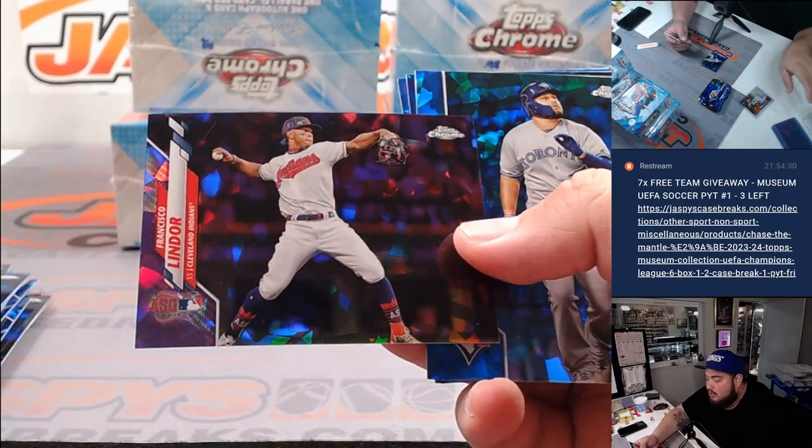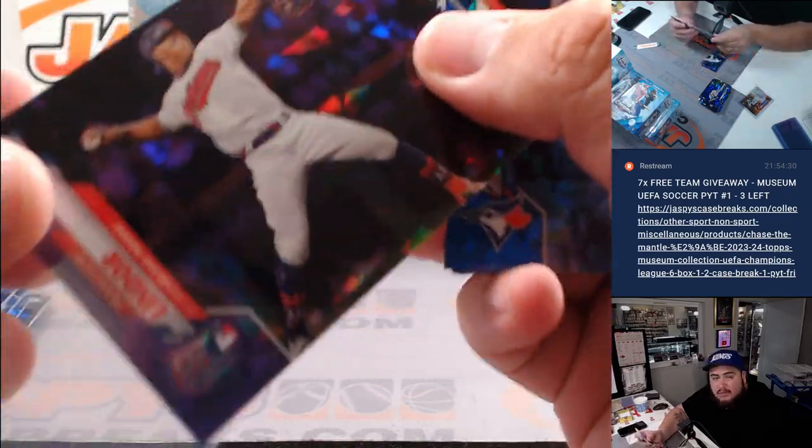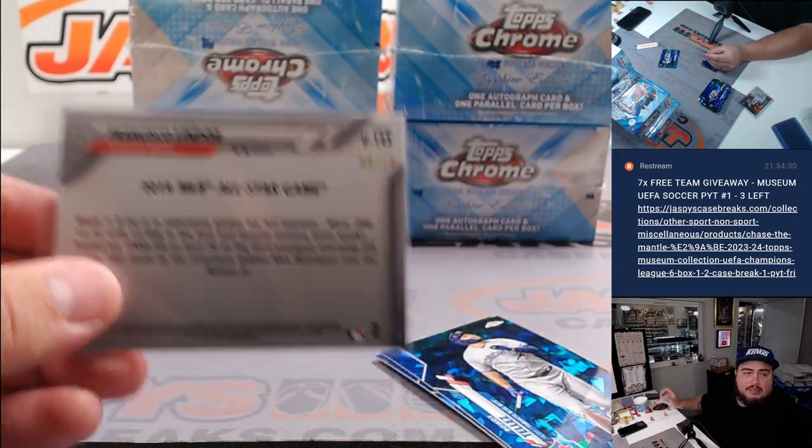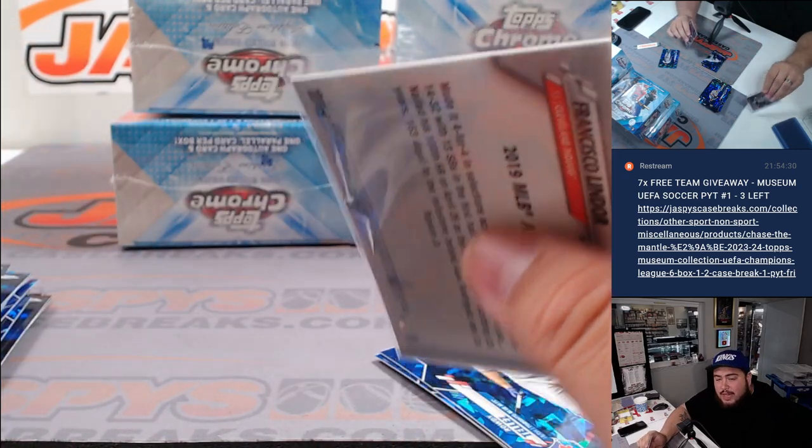And a Francisco Lindor purple, though. That's out of 10. For the Cleveland Guardians. 9 of 10. Guardians, that's going to the AL Central, which is Travis.